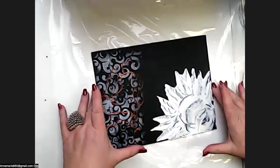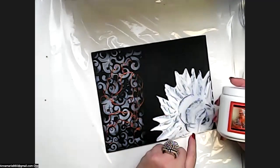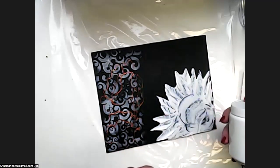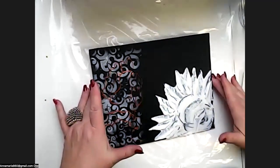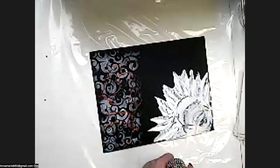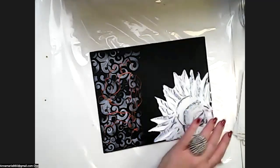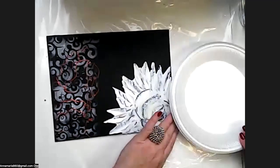This is my texture, and I developed my own texture paste that I use. I am in the process right now of trying out a different brand that was sent to me, and I'm liking it. I've just got to hammer down a few more things with it, and I'll see if it'll work for me. So stay tuned for that. So I am going to start with this one over here first to show you how I glaze.